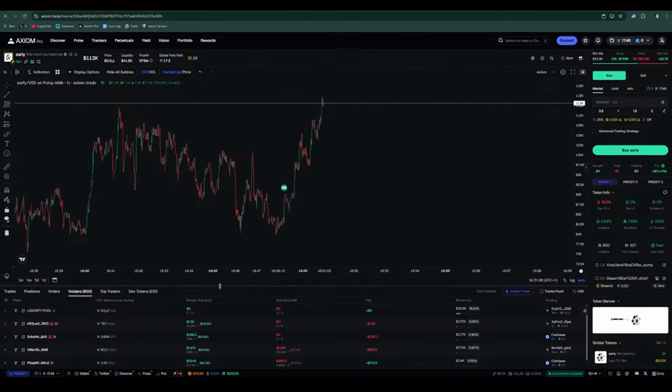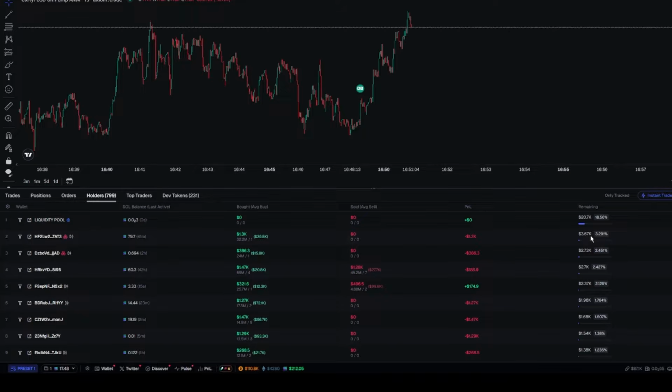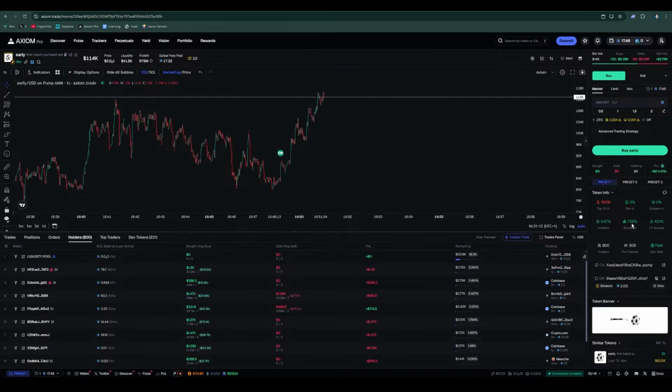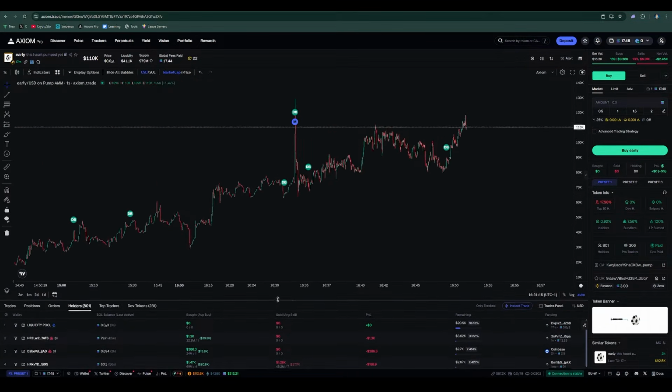If we look at the holders here, if we just open this up, we have 800 holders. Top holders here is a bundler, 2 bundler wallets. You can see here they're holding 3%, 2%, and the value of them is roughly 6.5k. You can see that there's no insiders, there's only 7% bundlers, and the top 10 holders hold 17%. So this to me looks like a good opportunity to buy.